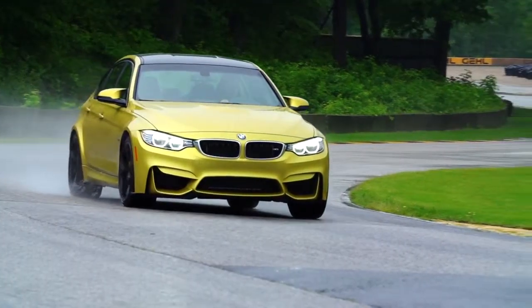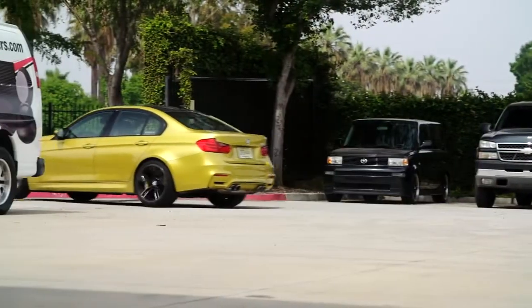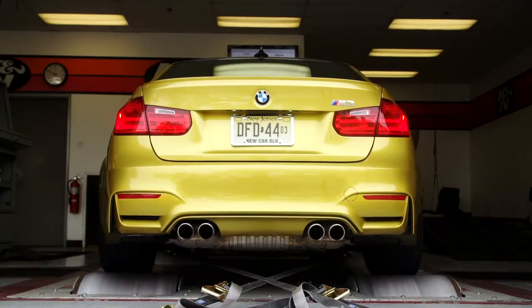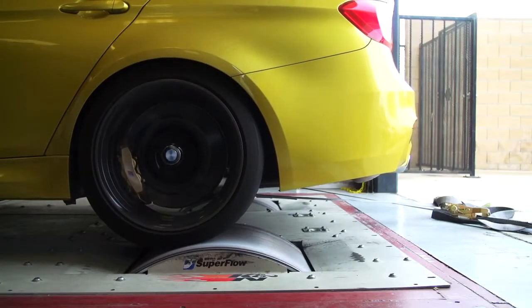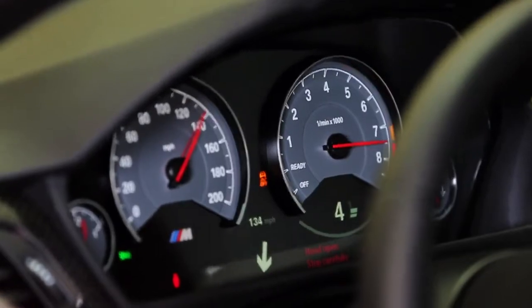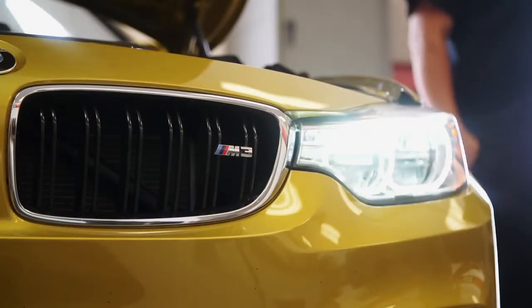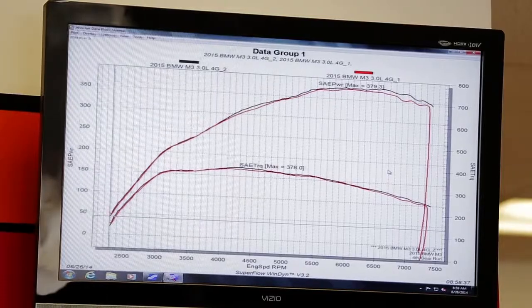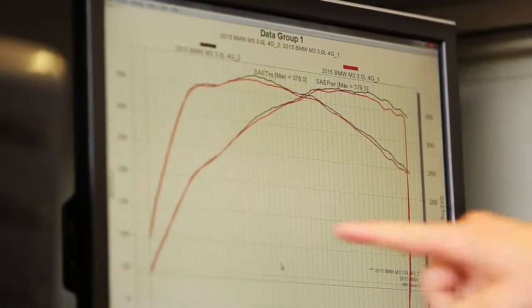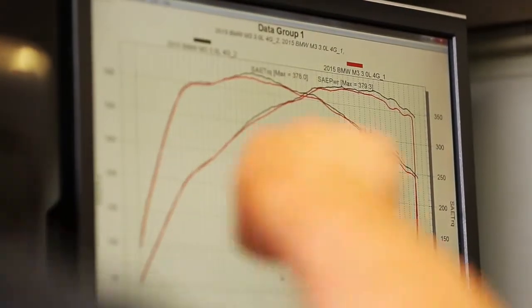The newfound power has made a big and welcome impact on the way the M3 drives, but we wanted to see the size of that effect. Once the M3 was back in Los Angeles, we took it to K&N Engineering and put it on the dyno. The result? 379 horsepower at 6,600 RPM and 378 pound-feet of torque at 4,300 RPM. But peak numbers are less important than the shape of the curve. Look how quickly torque spikes when you press the throttle, and look how consistent the power delivery remains.